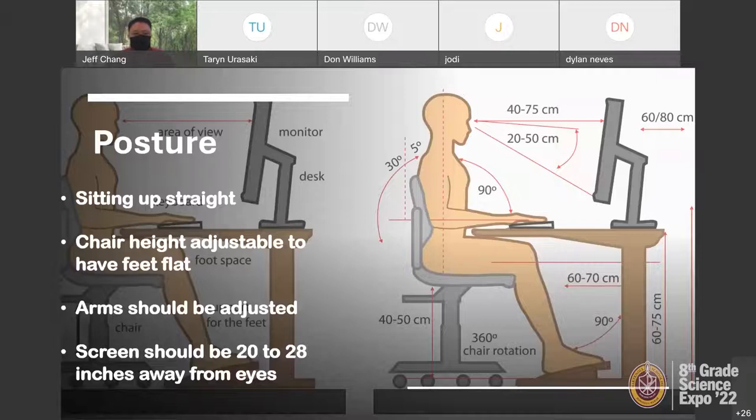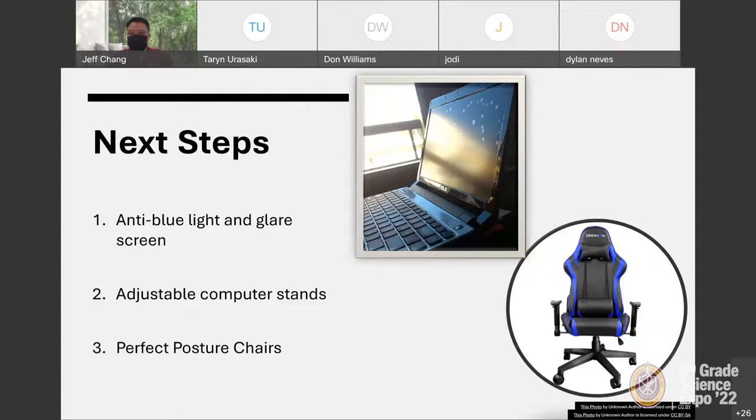Posture. Posture plays an important role when looking at our devices every day. Most of us, like Taryn and I, always slouch in our chairs, thinking it's the most comfortable that way. Actually, bad posture and screens too close to our faces, your desk or keyboard being flat and at your convenience. Finally, your screen should be at least 20 to 28 inches away from the eyes, making it less vulnerable to blue light.